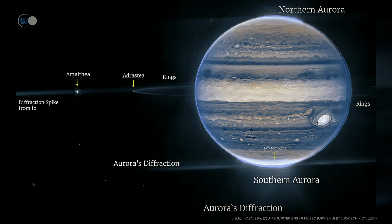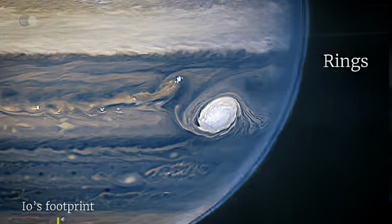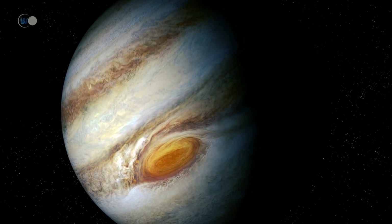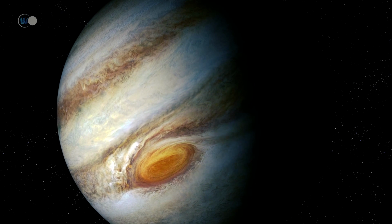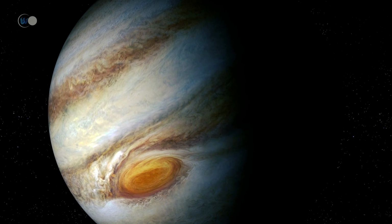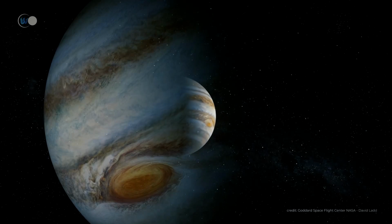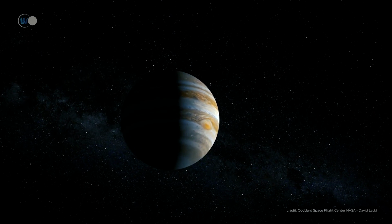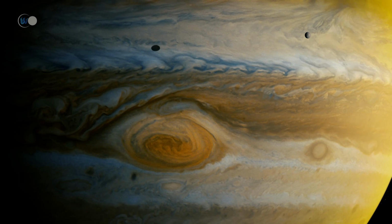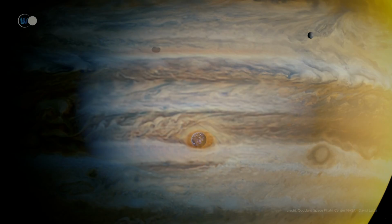The James Webb images of Jupiter also show the famous red spot, which appears white because it reflects sunlight. Jupiter's Great Red Spot is a gigantic anticyclone in the planet's atmosphere, located at 22 degrees south latitude. Although it's not necessarily obvious from the James Webb images, this red spot is slightly larger than our planet itself.